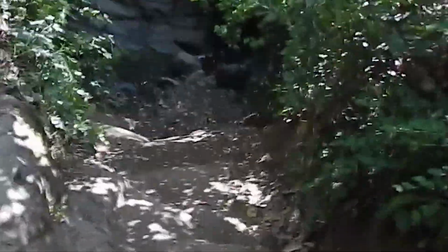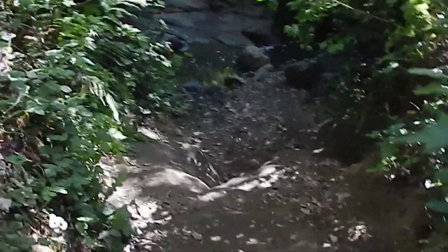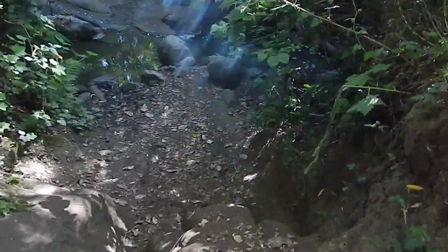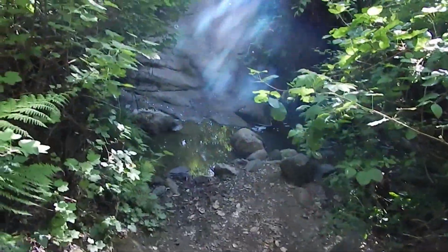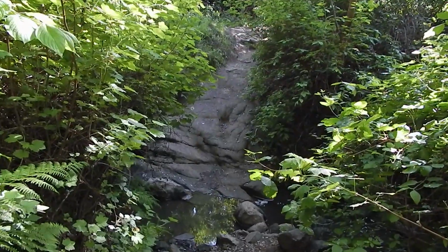Here's a little spot we have to cross sometimes with our bicycles when we ride through here. A little water at the bottom. A couple little steep, slick spots. Hear the water running through. Enough to keep the mosquitoes breeding.